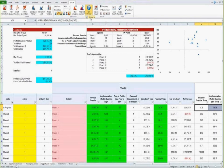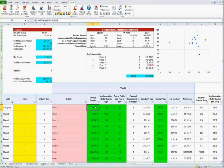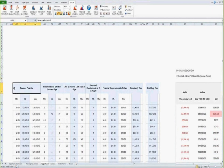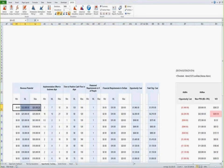Okay, so let's talk about the distributions. In this case, because we're working at a strategic level and we're pretty uncertain, we used a triangular distribution for all the green cells. The green cells are your simulation, so you'll see risk triangular, and it is referencing our input table over here. Each one of these will have a green cell, and because it's a triangular distribution, it pulls these numbers.